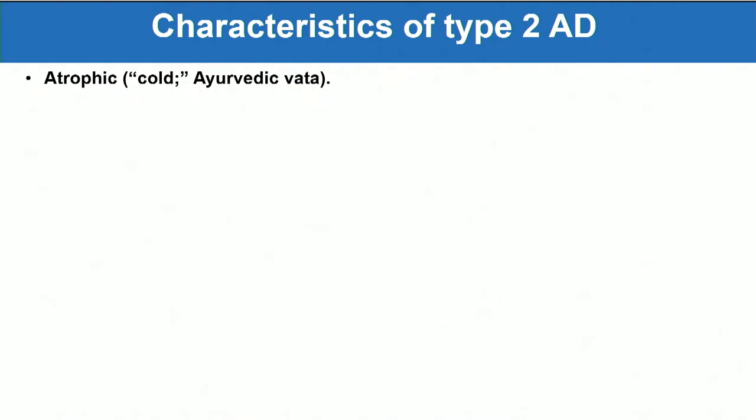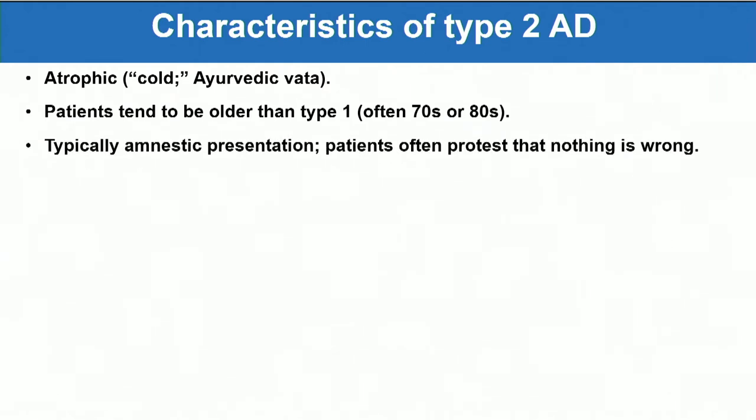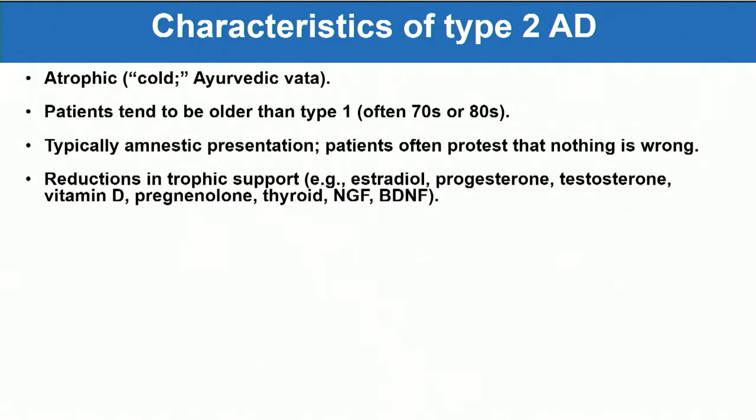Okay, type 2, very different. These are the people that just don't support their brains enough. They tend to be older. The type 1 guys are typically in their 60s. It's kind of typical. The type 2 people are typically in their 70s, and the type 3 people are typically in their 50s. Not always, but that's the typical time. So they tend to be a little older. They typically are amnestic. They often will tell you, no, I feel fine. And then their spouse will say, yeah, but they can't remember anything. And it's because they're not inflamed. They just don't have enough support.